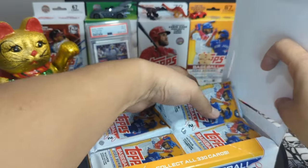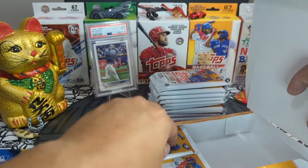So we got one hobby box today, 24 packs. You guys know the drill. This is such a great product.